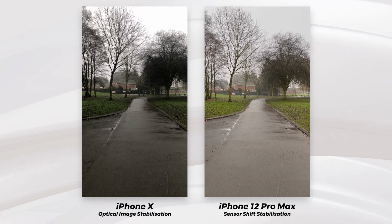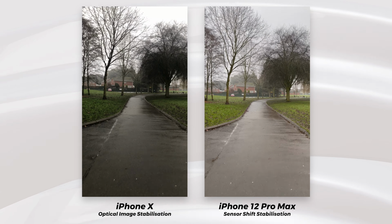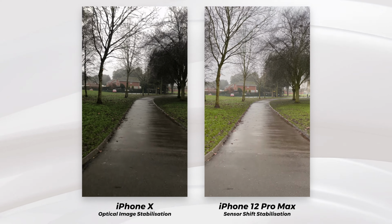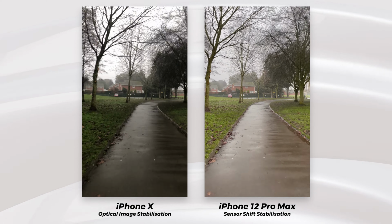Some of that is some of the software coming into play, but yeah, it looks really great. It's almost like you've got a handheld gimbal, and it's just really smooth video. There's nothing bad to say about it.